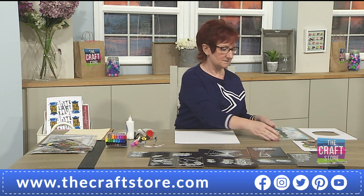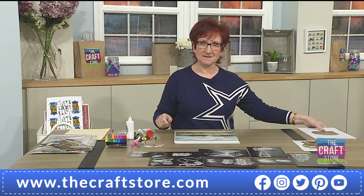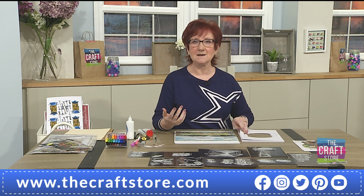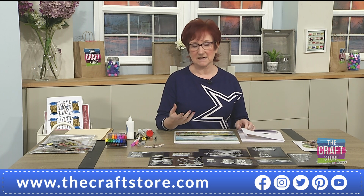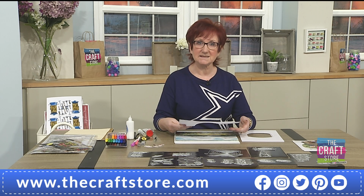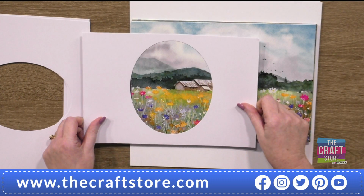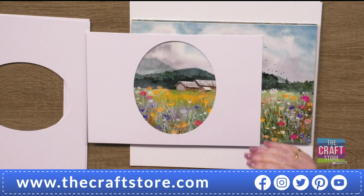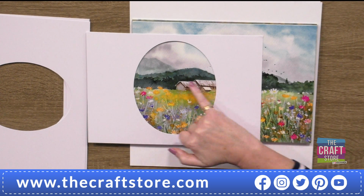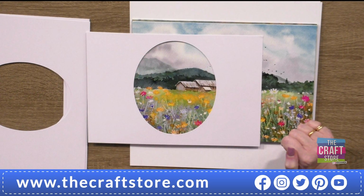So let's have a look at some of these backgrounds, because Stephanie came up with this idea of viewfinders. You can make your own, so just take an A4 sheet of card and you can use your basic dies, or we do sell these and they're in a 400 GSM cardstock, so they're nice and sturdy. What we've done with the artwork is looked at artwork and selected it for different purposes. So if we start here, you've got your beautiful wildflowers at the bottom, you've then got your buildings in the mid, and then in your background, you've got the mountains and the clouds.